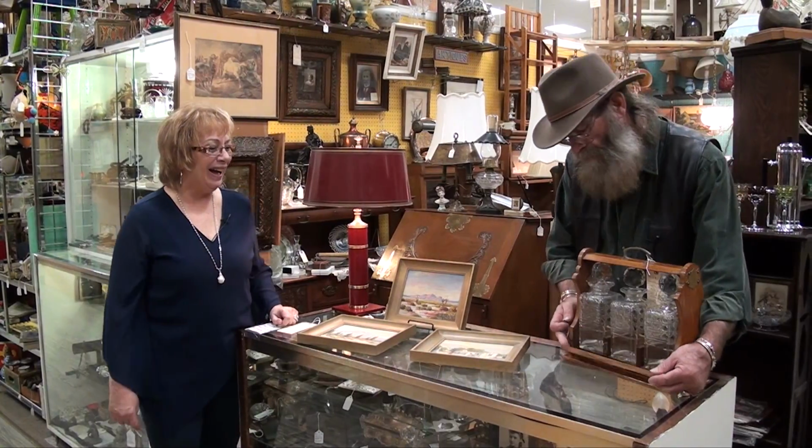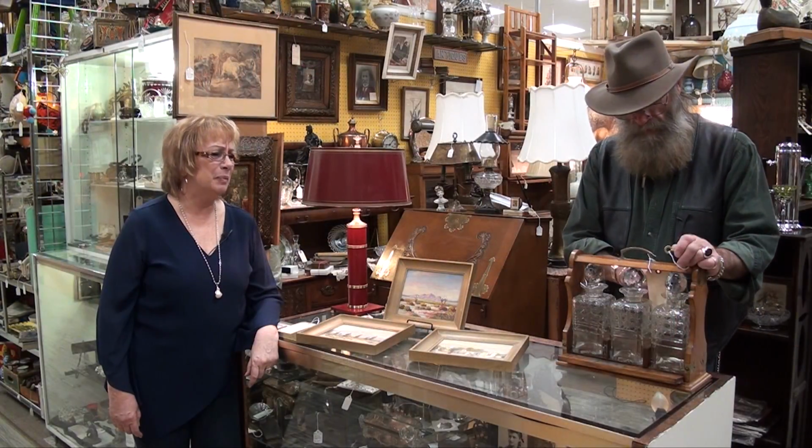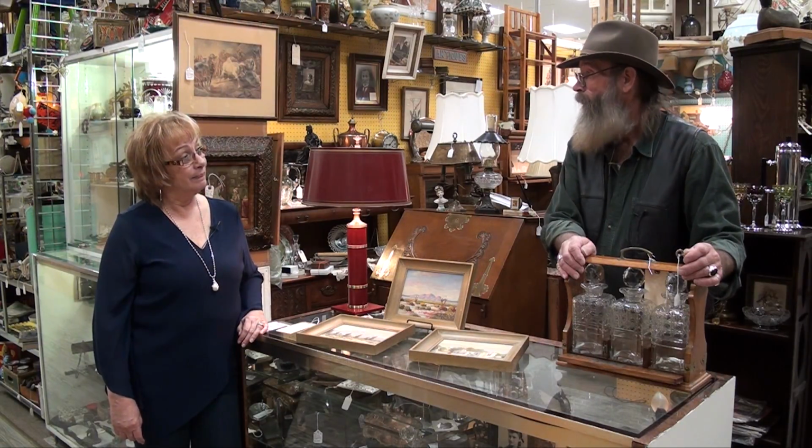It's made out of oak and Irish crystal, and it's beautiful, probably about 1900, 1920, somewhere in there. And just a great little find. It's priced in the low 600s, so it's like $625. These are rare to find complete. It's really nice.